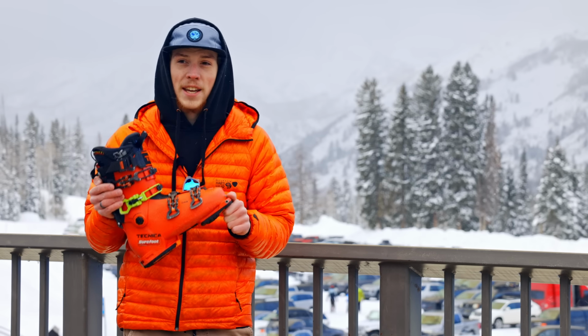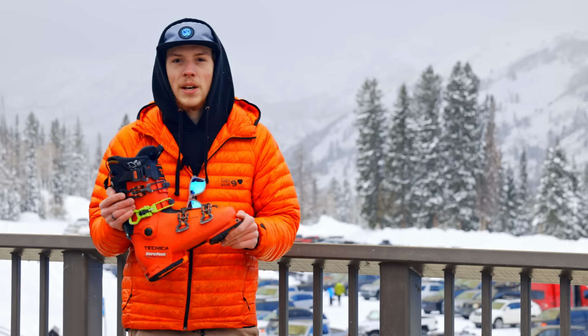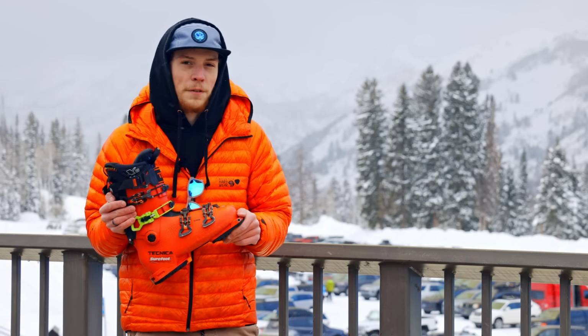And there is a ton of tech in this boot that makes it the perfect ski boot for me, and I'm going to go through that tech and what you guys can learn from what's inside this to get a perfectly fitting boot for you.